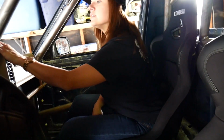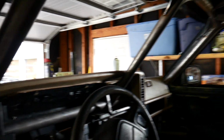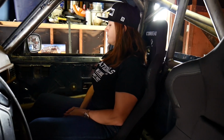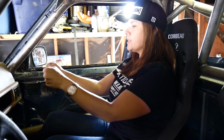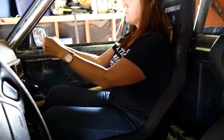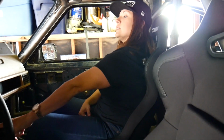This is a lot better for me because of the dash. Yeah, I was wondering, you want to keep this original like that, right? Yeah, we have to. I want this so that I can put all the gauges in there. Yeah, that'll be nice. Like if I had something right here, when you're co-driving or driving, whatever.